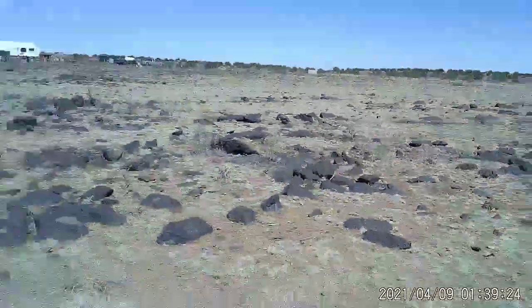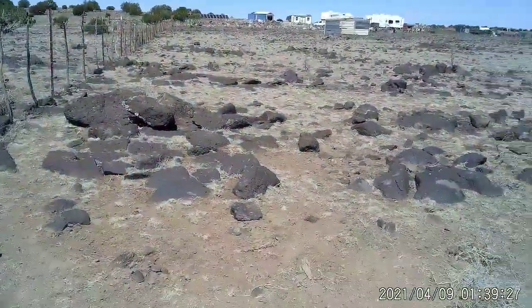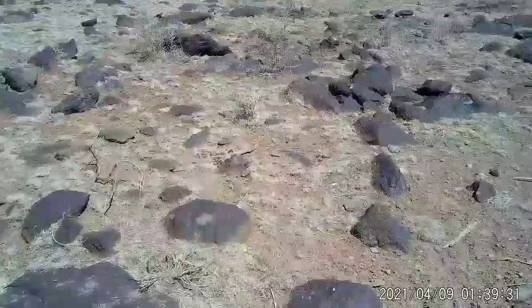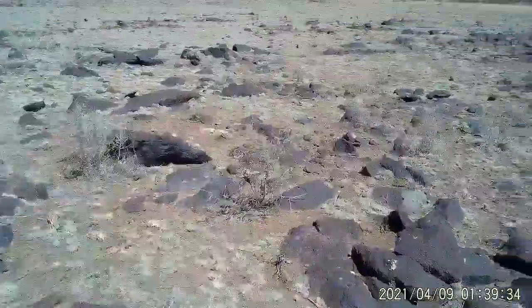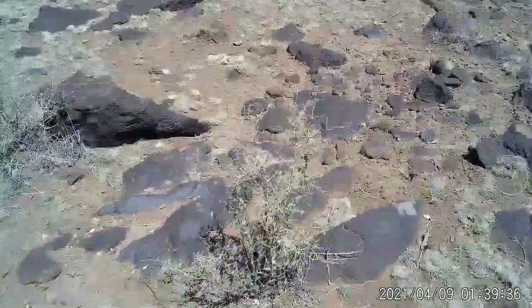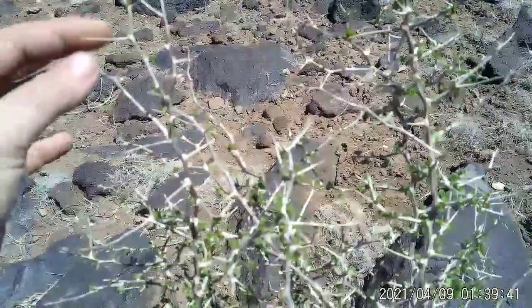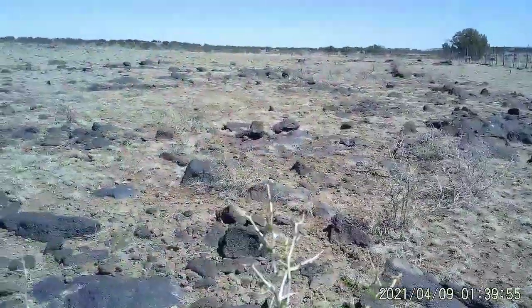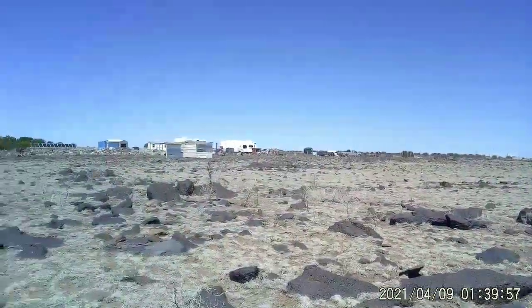The nice thing is it's starting to get warm finally. And I'm going to show you guys these little bushes. They nibble on them. They're spiky bushes. You can see all them long spikes. But they're starting to get leaves. And the grass, which looks dead, starting to get little bits of green. So hopefully within the next couple of weeks this should green up quite a bit for them.